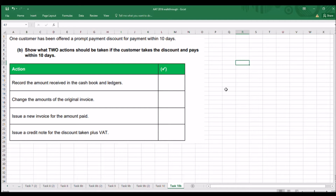Prompt payment discount question. So the customer's been offered a prompt payment discount within 10 days. Show the two actions that should be taken if the customer takes the discount and pays within 10 days. So just knock this one out. Say a minute for this one.